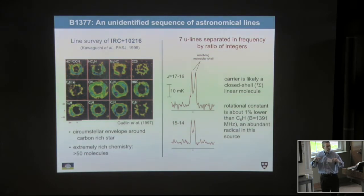So it's surrounded by a thick circumstellar shell of gas and dust, and it's sufficiently close to us, in fact, with powerful interferometers, which I'll show you a little bit more about in the talk, you can spatially resolve and do time-dependent chemistry and look at the distribution of molecules as a function of distance from the central star. A variety of maps have been made for fairly exotic species like MgNC, CCS, and some of these carbon chain molecules as well. Most of them are in this outer circumstellar shell of this evolved carbon star.